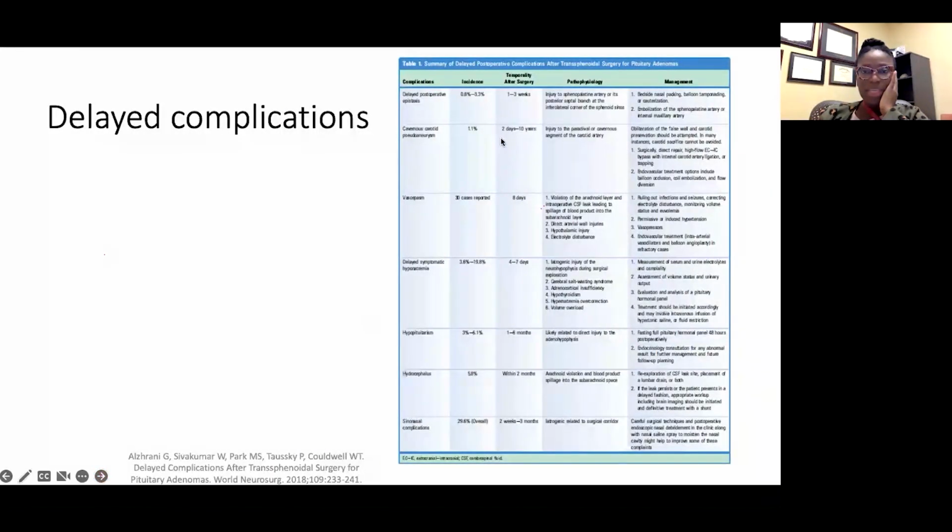Some of the delayed complications, so epistaxis can happen. Patients can have pseudoaneurysms. So when you do that cavernous wall dissection, all these patients get CTA pre-op. It's important for multiple reasons in terms of analyzing the bony anatomy, the vascular anatomy, but then also for establishing baseline what the carotid looks like. Vasospasm can occur. When it occurs, it can be pretty bad.